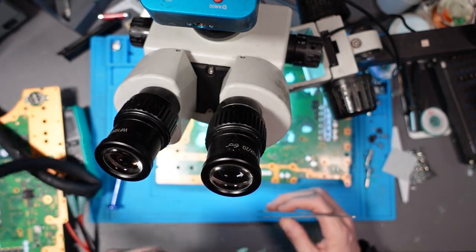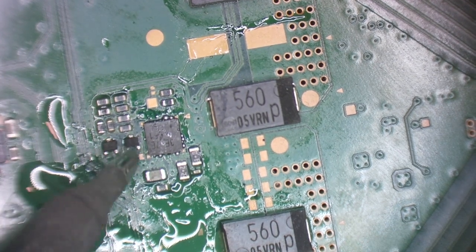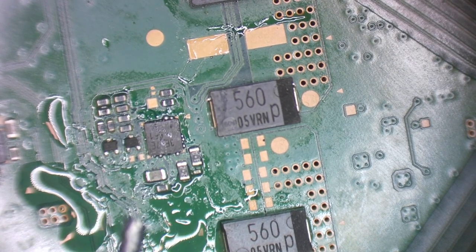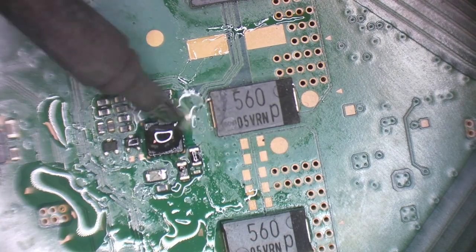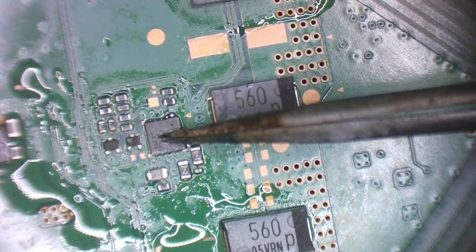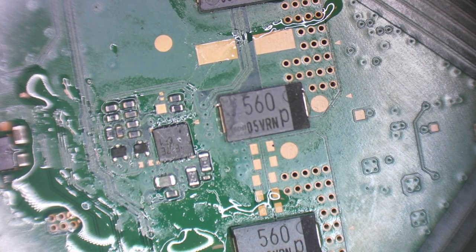Alright, so there's that component removed. I just realised I've just done all this without you even seeing. Well, never mind. This is my original component back on. Or rather it will be. Okay. There's my original component back on.